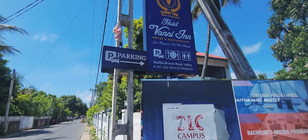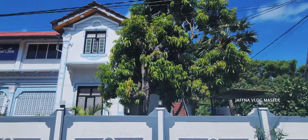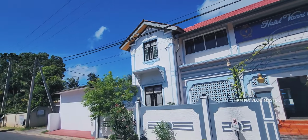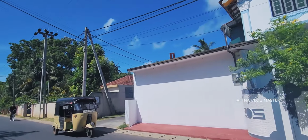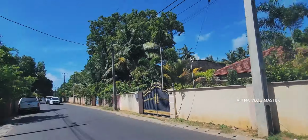What location is it? Near Jaffna University? Brown Road. So this is actually located nearby the Jaffna Town Center, but you can come by on the Brown Road here. Alright, let's go.